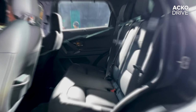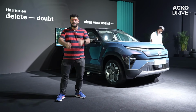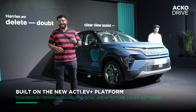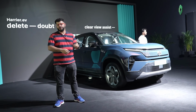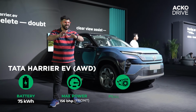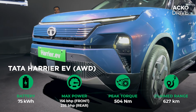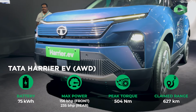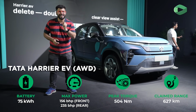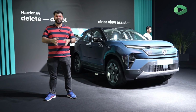Now let's get into the basic electric powertrain of the Harrier EV as well, because this car is offered in two battery pack options, 65 kilowatt hour and 75 kilowatt hour. On both of these you will get it as a rear wheel drive, but the quad wheel drive or the all wheel drive system you will only be able to get in the larger 75 kilowatt hour battery pack. Prices for that we don't know just yet, but with the quad wheel drive system you will be able to harness all of the 500 plus Newton meters as well as close to 400 bhp on tap, which will help the Harrier EV reach 0 to 100 in just 6.3 seconds. Top speed, well, they've not yet given. How is the performance of the car? We'll find out once we get it for a first drive.